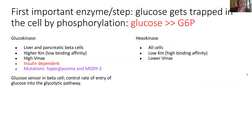So the first thing is glucose trapping in the cell. So when you have glucose in your bloodstream, you have the GLUT2s, you have the GLUT4s, yes, you need to know those, and it gets into the cell, but glucose can still go back and forth with some of those GLUTs. So you want to trap it in the cell. So this first process from glucose to G6P, glucose 6-phosphate, is really just trapping that glucose in the cell. And so you can do that by glucokinase or hexokinase.